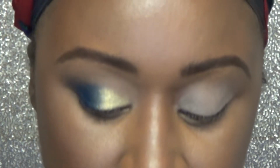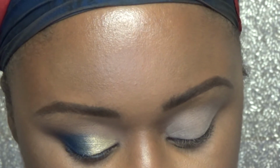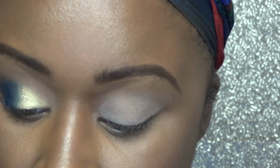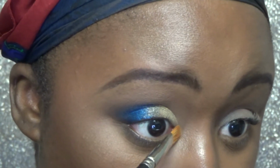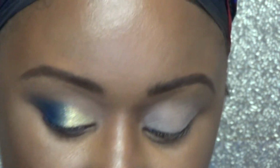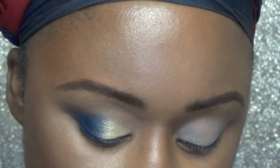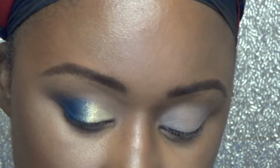And then I'm going to take some glitter glue on my MAC 242, and I'm going to lay this glitter glue down on the inner corner. Then I'm going to go into VR Violet. We haven't used this shade before, so let's see what this looks like.